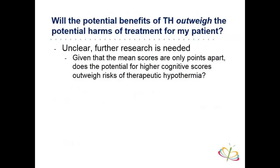No one can agree on it. It's up to the group practice. Sorry, the HIE trial was EPO in addition to cooling. But I will say, on the kids that we were borderline on, we usually will talk to the parents about what we're debating.